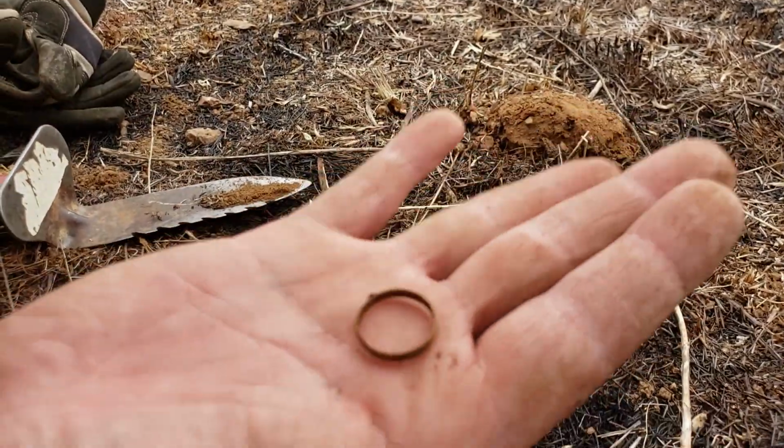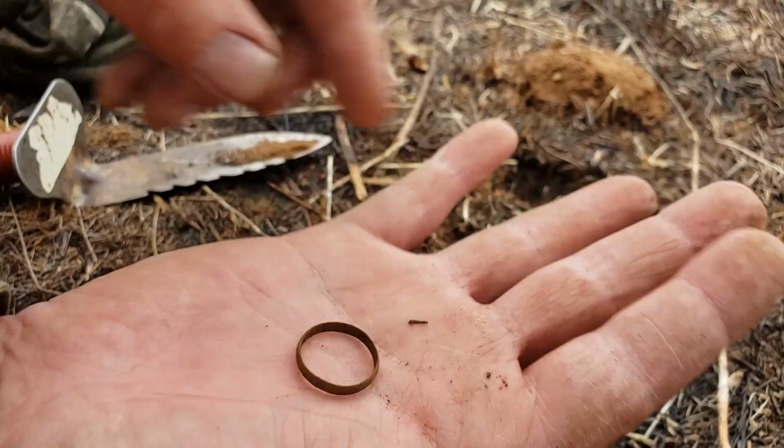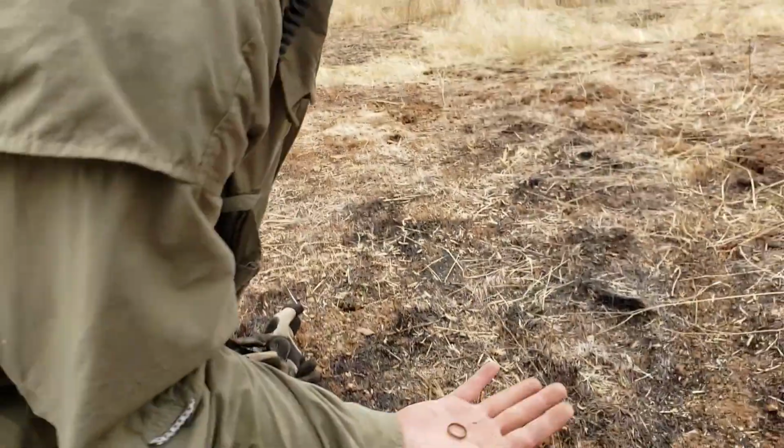Little gold rush ring, huh? Dude, yeah, baby, little guy. Look at him. Nice, man. Little ring. Wedding band, maybe? Sweet, brother. Yeah, right on.